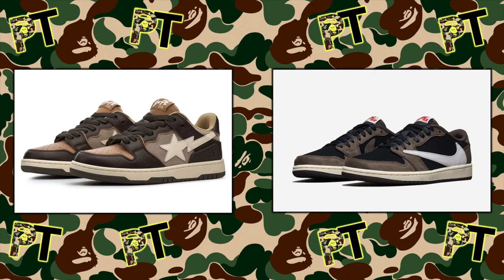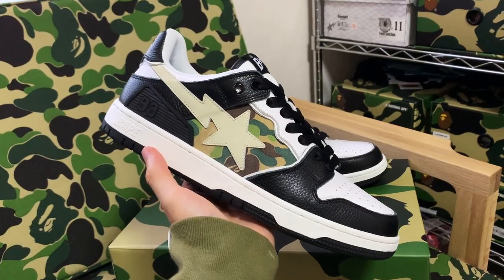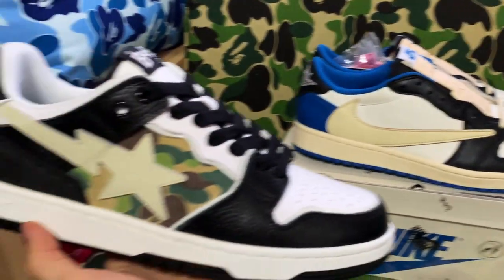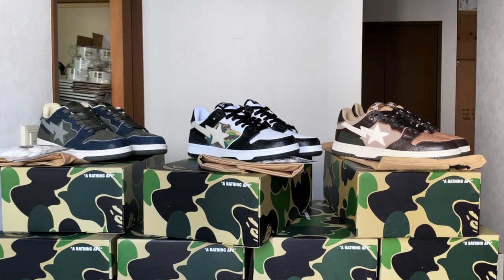Now, just like the brown ones, colorway wise, similar to the Travis Lows, the black colorway, I would say more towards the Panda Dunks. Now, does it also remind me of the Travis Fragments? Maybe. Maybe not. I don't know. If I had to choose between the two, personally, I'ma always go Bape. Well, there they are. Which one you copping?